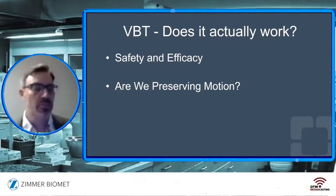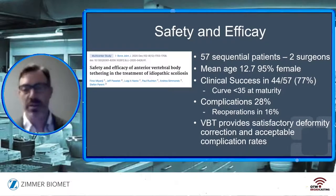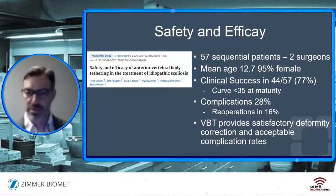I'm just going to share a couple of slides on safety and efficacy, or one on that, and then a couple of slides on whether or not we are actually preserving motion, since that's one of the things we're aiming to do with VBT. This paper very nicely mirrors the findings from Dr. Hornschemeier and his group. It was recently published last December. Doctors Mianji and Parent took their 57 sequential patients.